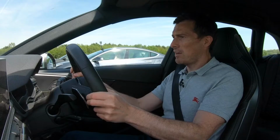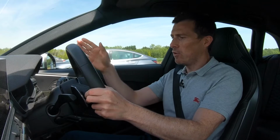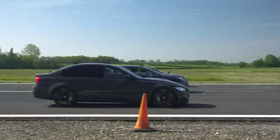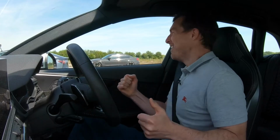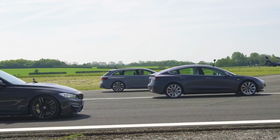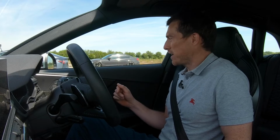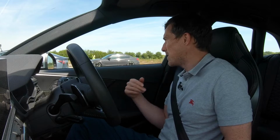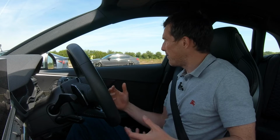Okay, final challenge then. We're going to have a brake test from 70 miles an hour. When we hit the cone, full emergency stop. See what's going to happen. Oh, yes! Well, I didn't win one. The BMW won that. It is the lightest car though, at 1,550 kilos. This is the second lightest at 1,750 kilos, and the heaviest is the Tesla because of all its batteries. That's 1,850 kilos, and it kind of played out like that.